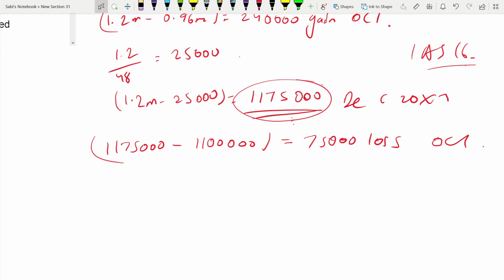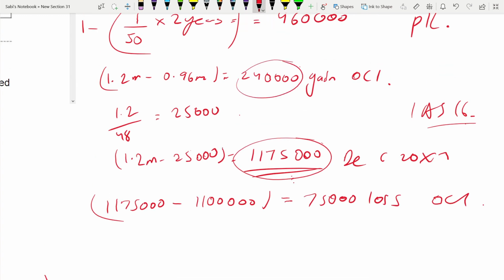Why? Because previously the gain was there. According to IAS 16, any revaluation gain goes to OCI. And if it is revalued downwards, the loss also will be there up to the amount of that gain. So this loss is less than this 240. So you still can debit from OCI. That means deduct.